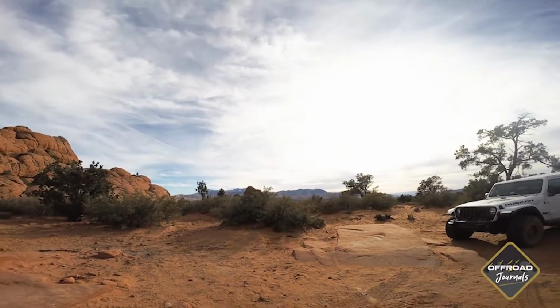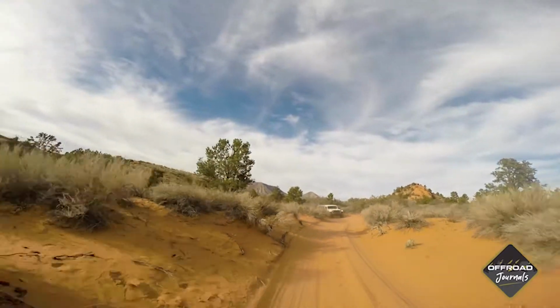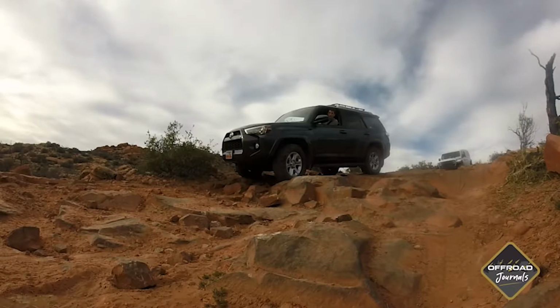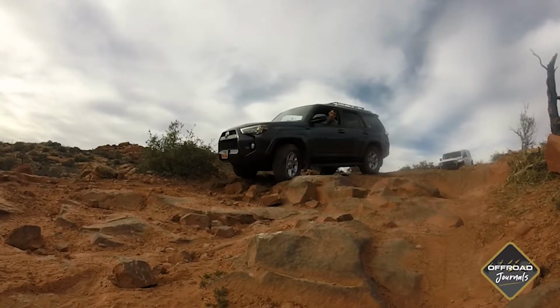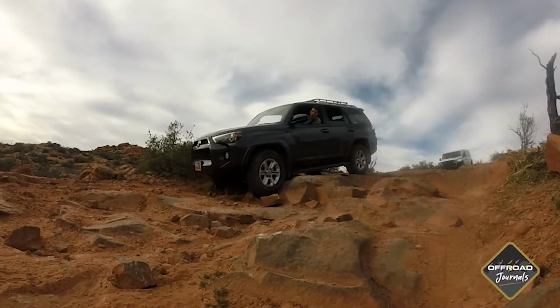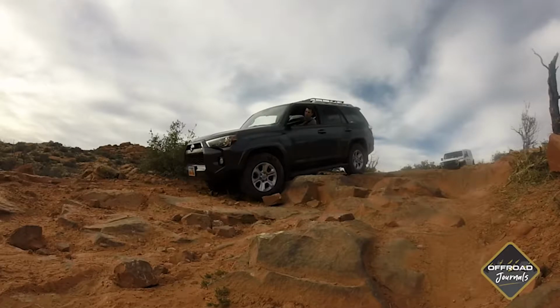Now when you leave the cave and the red sandstone formations, you have two options. You can either go back the way you came, back down the Red Canyon, or you can exit to the northwest through a little bit more of a technical section, which takes you into another canyon. And the fun thing here is that there are some rock boulders and some ledges and steps you have to drive down for about 100 yards.